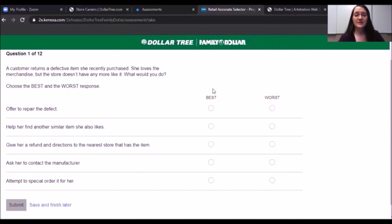Whatever one you think is best, you're going to click next to that answer under the heading Best. And the same for the one you think is worst. So if I think the first answer is best, I'll click Best here. If I think the last answer is the worst, I'll click Worst for that. This is an example. I'm not giving you the right answer because you have to figure that out on your own. And submit.